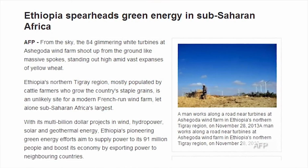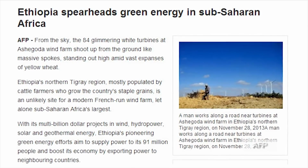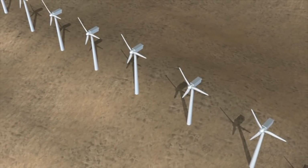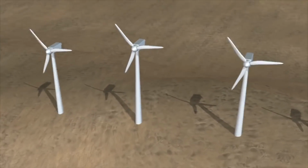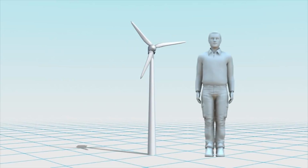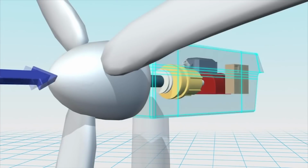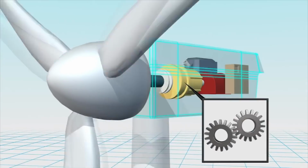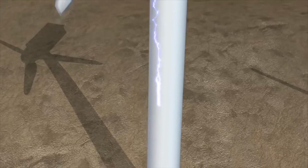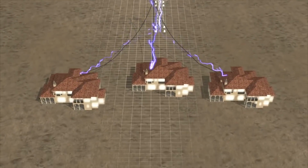With the recent completion of the large Eshegoda wind farm, Ethiopia is solidifying its role as sub-Saharan Africa's biggest renewable energy producer. Ethiopia recently completed the Eshegoda wind power project, bringing 84 massive wind turbines online. Each turbine is close to 80 meters tall and generates power using basic windmill technology. Wind turns the turbine, which uses gears and a generator to convert the energy into electricity. Underground cables lead to a substation and transformer before the electricity is transmitted to the population centers.